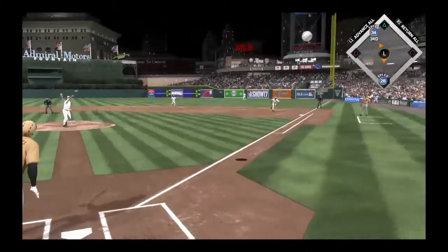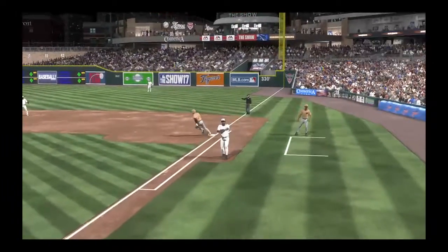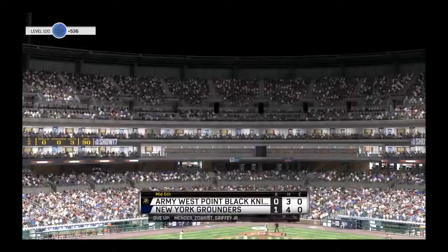Here's the delivery. Swing at a high pop, drifting into foul territory. Cepeda is there to make the catch, and the side is retired.